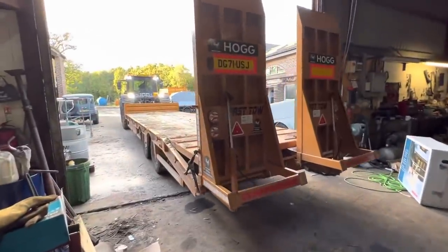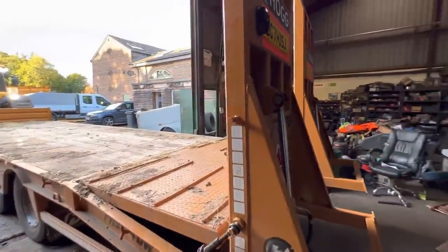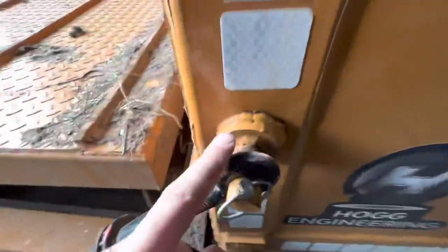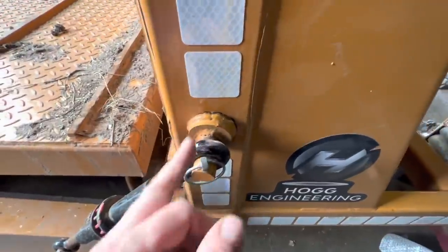Go on, go on. That'll do. Whoa. See, oh, it's that one. It's just cracking around there now. So we'll hammer it straight and weld it up.